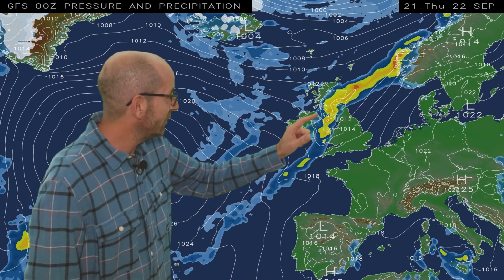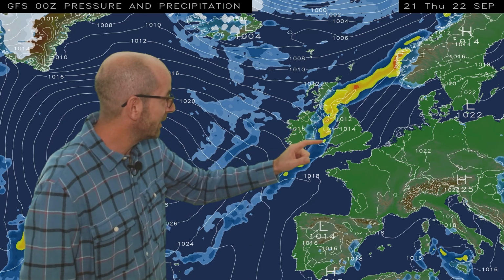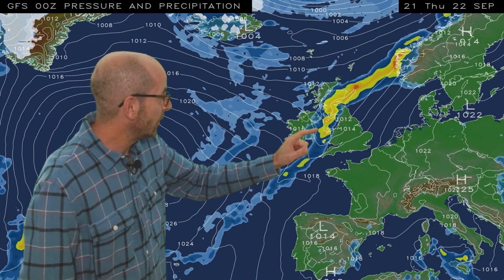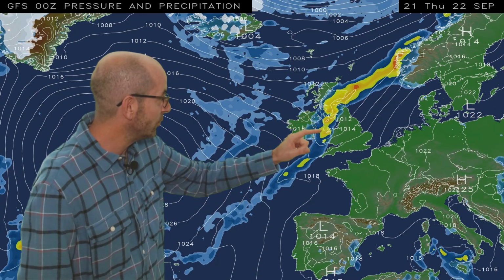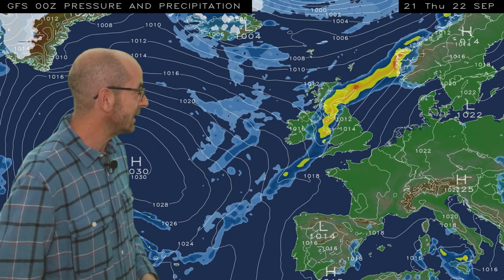There is some uncertainty about how fast they're going to be making their way across the country, but on this GFS run, there are some heavy bursts being shown in northern and western counties on Thursday evening. The rain continues through Friday, it slowly clears away. It could still be lingering in the southeastern corner into Saturday.